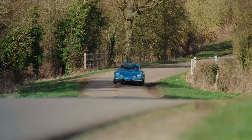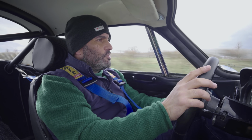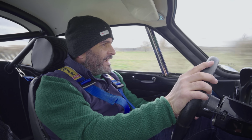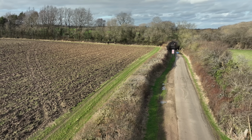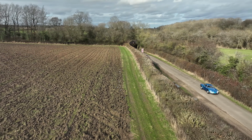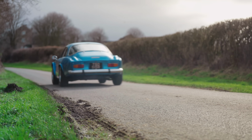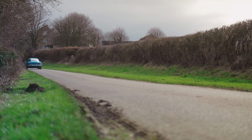1600cc, but it weighs so little, it really goes. Very quick steering. Just immediacy of direction changes. This must have been out of the ordinary back then. And look at the colour. I presume Renault bought this car to help push the launch of the new A110, whenever that was, 3 years ago.